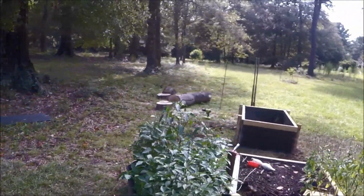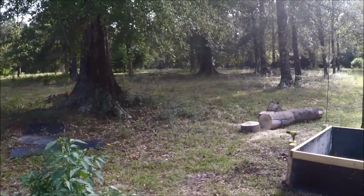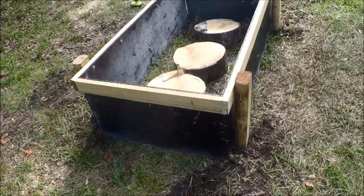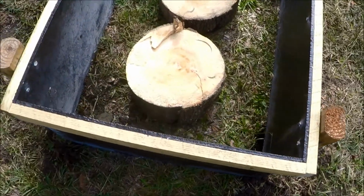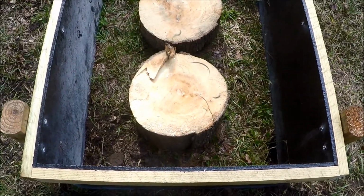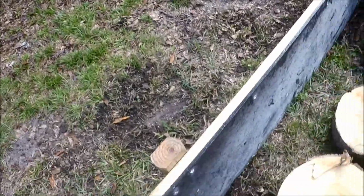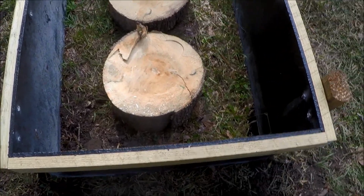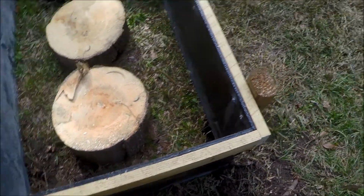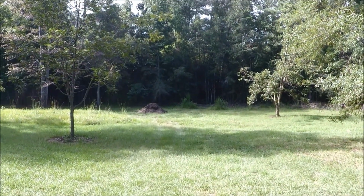I like to put wood in the bottom, and that'll decompose. That's some old tupelo wood. What I have in here is those little stumps that take up room, and I'm going to put some more. I'll get branches and twigs and stuff throughout the property and put it in there, and then I'll take a scoop off of that pile over there.